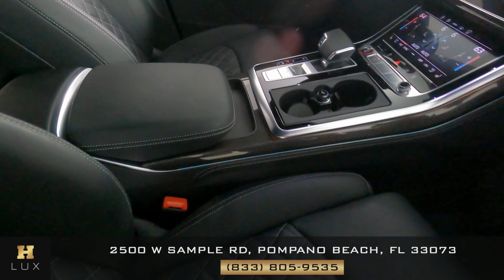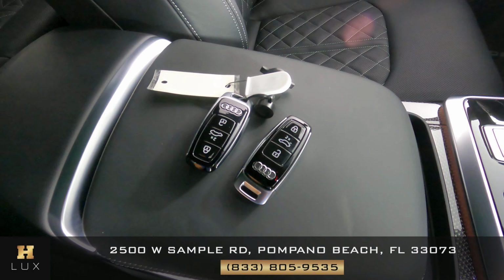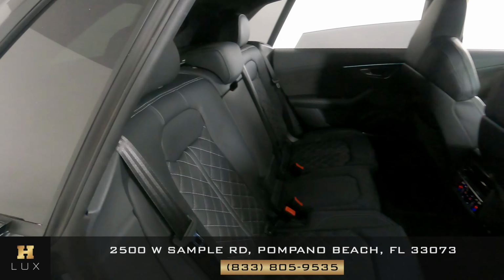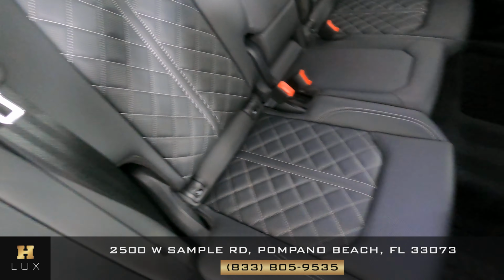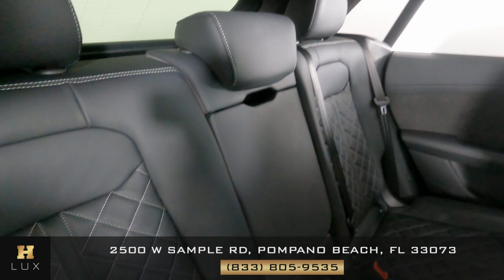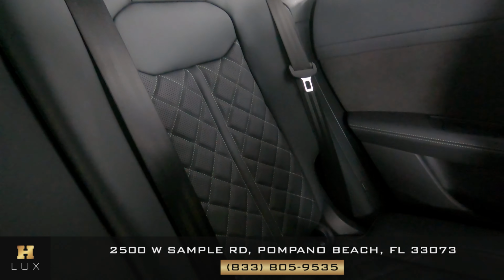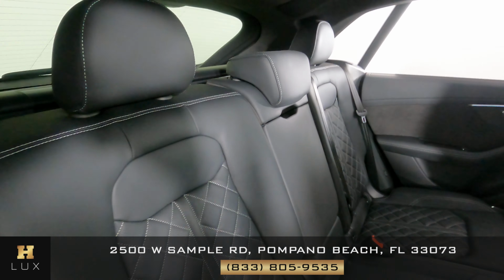Now we can move on right here. I want to show you that this car comes with 2 sets of keys, as you can see on the screen. And now I want to go ahead and show you the back seats. Again, we want to see if there's any sort of wear and tear, any sort of damage. We're going to start with this one. Looks perfect. What about the middle one? Again, I'm not seeing any sort of damage. And now what about the last one here? Perfect. The back seats are in perfect condition.